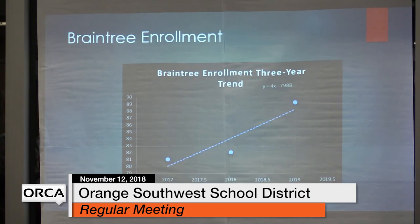So Braintree Elementary is growing about 4 students per year, and it's on a nice upward trajectory. Usually when you see a nice steep line like that and the dots are fairly close to the line, it's a pretty good indicator that for the next year or two that's going to continue.